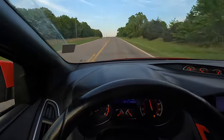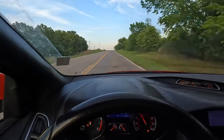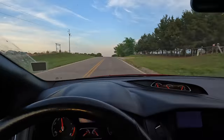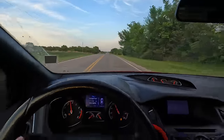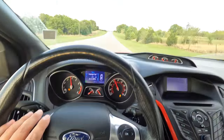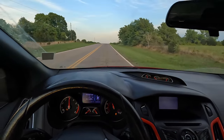No compact car should be this much damn fun. I'm telling you, none. No little tiny car should be this fun to drive. Oh man, look how straight that steering wheel is too. I mean, she's straight as an arrow. No funny noises or rattles or anything. Like, she just gets it, man.